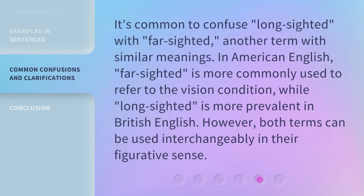It's common to confuse long-sighted with far-sighted, another term with similar meanings. In American English, far-sighted is more commonly used to refer to the vision condition, while long-sighted is more prevalent in British English. However, both terms can be used interchangeably in their figurative sense.